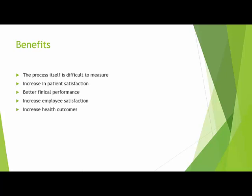There was also an increase in employee satisfaction, and this is because everyone knew what they were doing, there was more communication going on, and there was less confusion, leading to employee satisfaction. Increased healthcare outcomes. Again, everyone was involved. This included patients, families, and healthcare providers, and so this leads to very precise and very catered treatment, targeting the patient's needs, resulting in better healthcare outcomes.